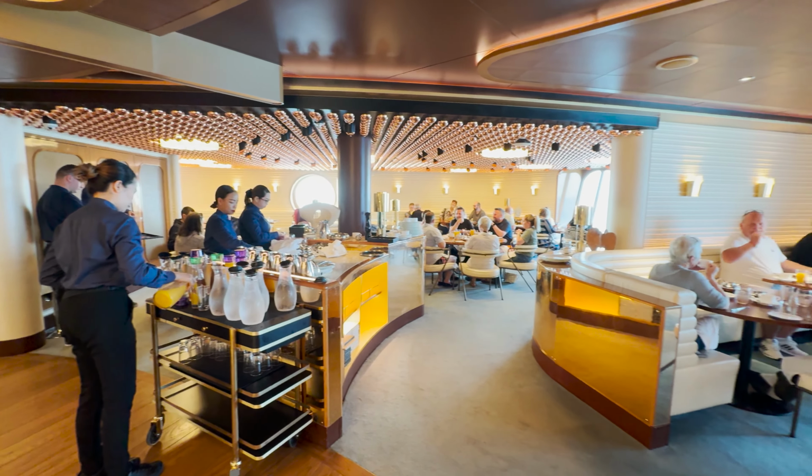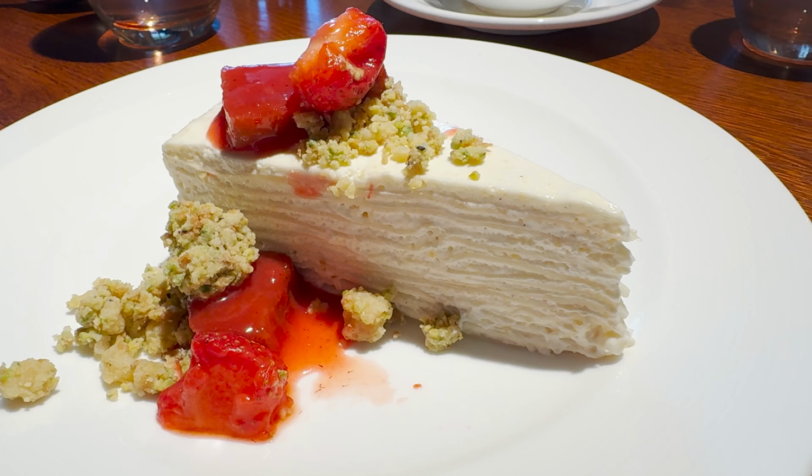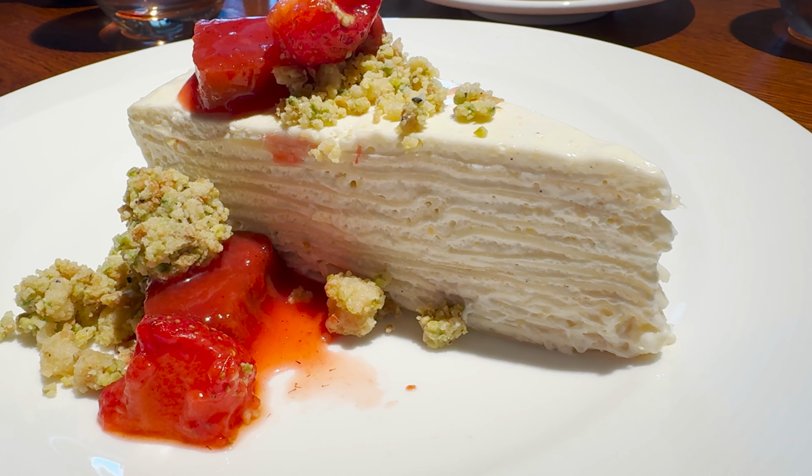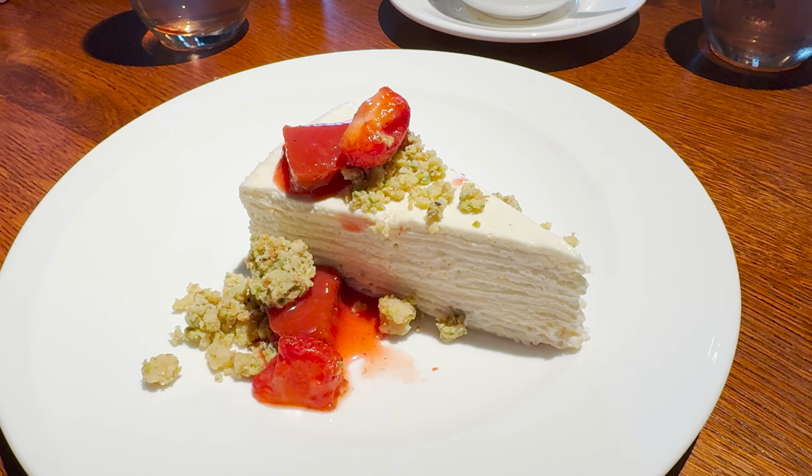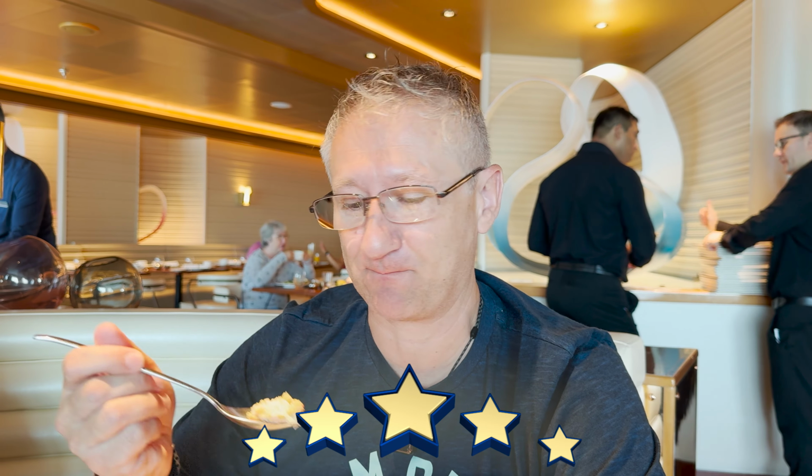Let me tell you about my crepe cake. It's delicious. It's very light, incredibly creamy. Think of the best, creamiest rice pudding that you've ever had. This is what it's like. It's really nice. And the pistachio crumble just adds some texture to it, and the strawberry and the rhubarb. I'm not really a big fan of rhubarb, but it's delicious. Order this. Cruise Show UK score, 5 out of 5.